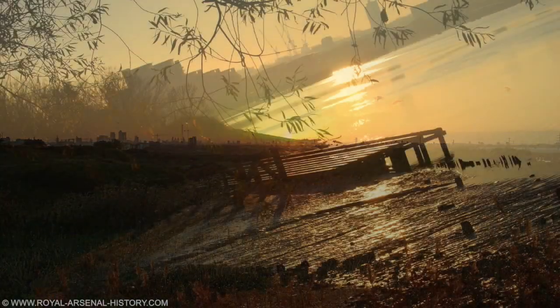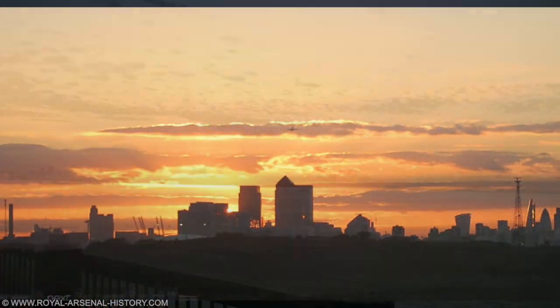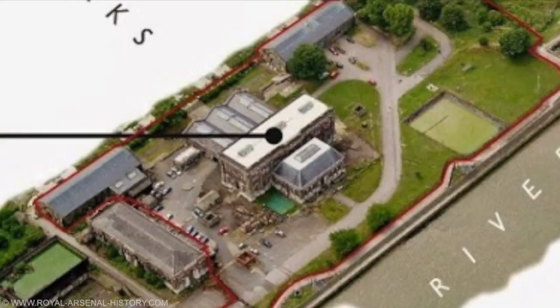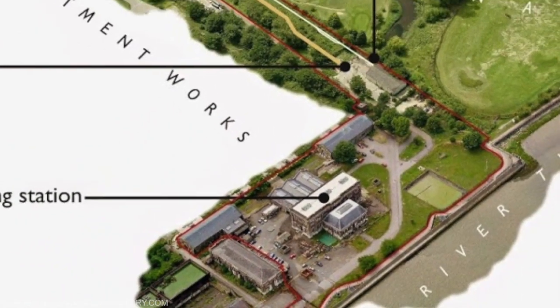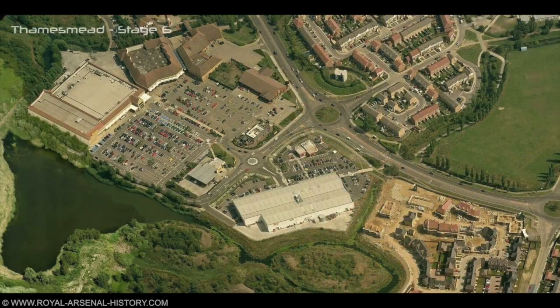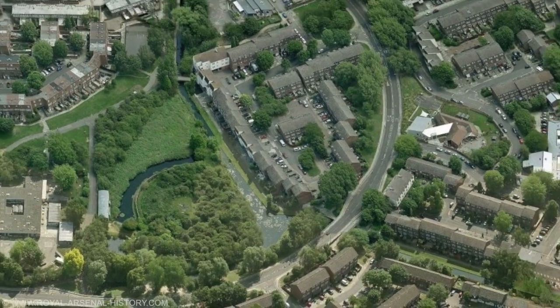The concrete wall over there is the Thames flood barrier. The river's on the other side of that. I'm with Ian Bull again at Crossness Pumping Station. It's taken about 10 or 15 minutes to get here in London traffic, but we've travelled a fair distance, and all the time you were saying this was part of the arsenal. We're talking about a massive operation.